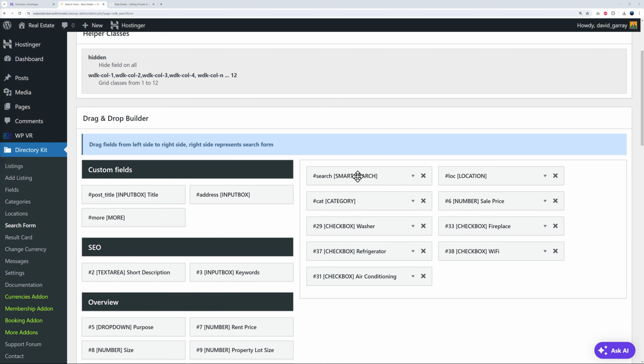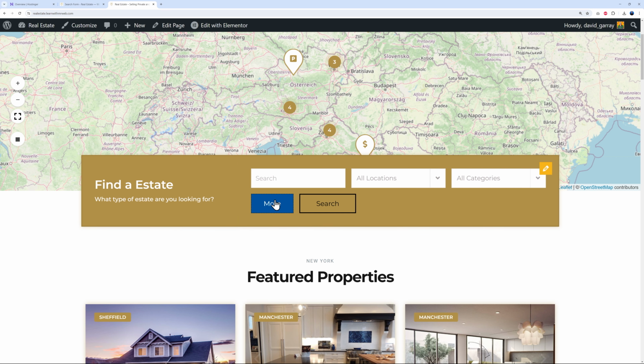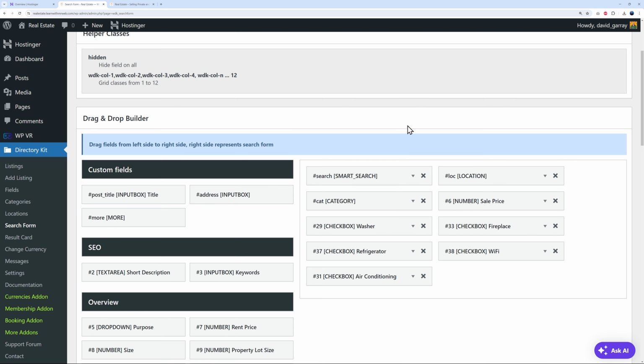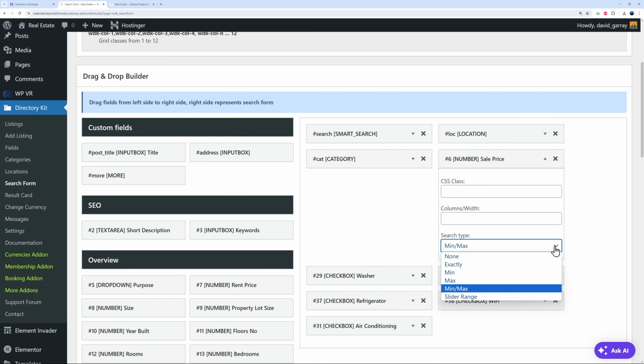So as you can see, first is smart search, location, category. So they work in this order. You keep adding them and they'll follow each other. So this is smart search, location, category, and this is what we have: smart search, location, category. If you click on more, you'll have the price, minimum, max. So this is the one here. So sales price. If you click on this, the section is min, max, okay?